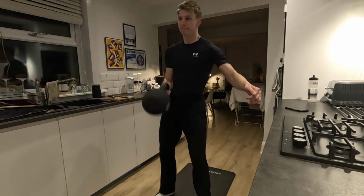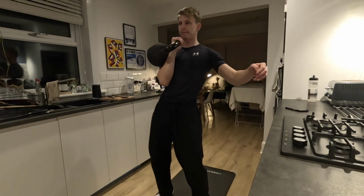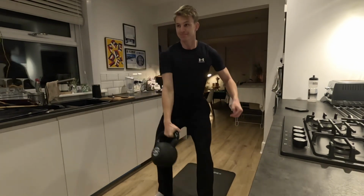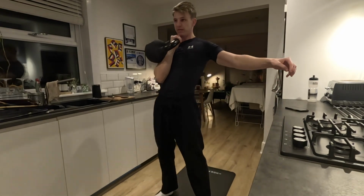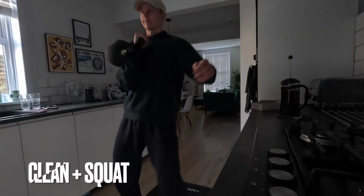This will work your back during the clean portion of the movement, which is when you're bringing the kettlebell from the floor up into what's called the rack position. So you're holding the kettlebell kind of at your chest. And then it's going to use your legs, obviously, during the squat portion of this movement. By using one kettlebell, you're also engaging your core, as the weight's all on one side of the body, so the other side has to contract in order to maintain stability in your body. So using one kettlebell is really good as well.